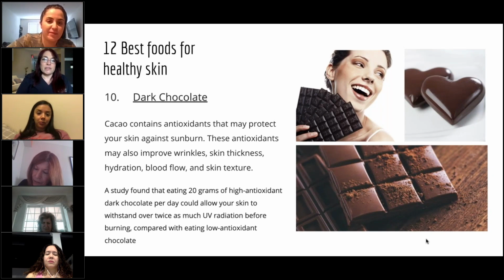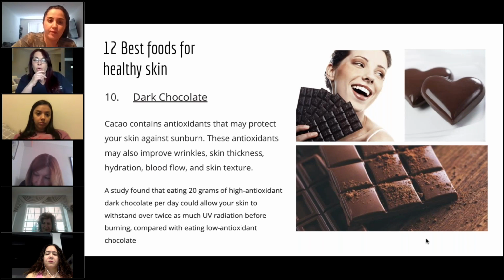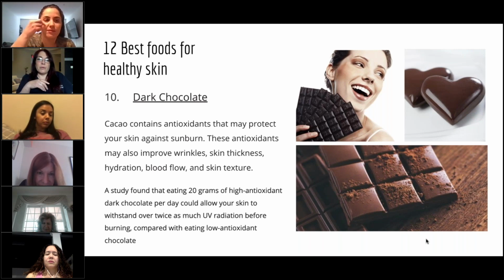Dark chocolate, here's a good one, which I know a lot of you will like. Dark chocolate contains antioxidants that protect your skin against sunburn. These antioxidants also help improve wrinkles, and it also helps make your skin thicker. So when you hold on to your skin and it snaps back quickly, that's a good sign. It helps with hydration and blood flow and skin texture.